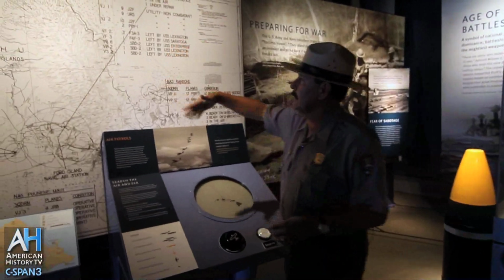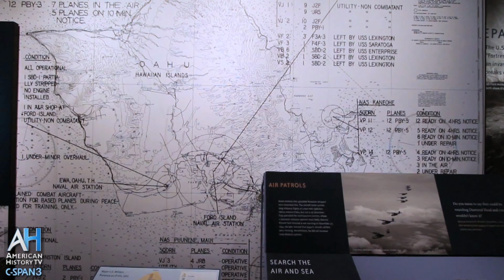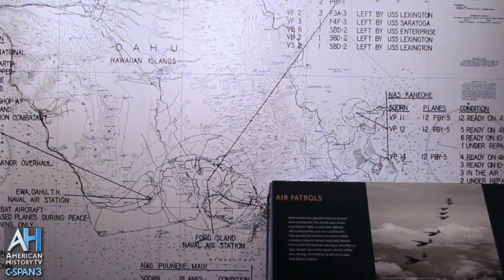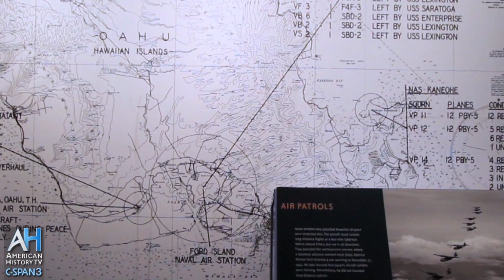This map shows some of the air defenses on Oahu prior to 1941. It was believed that the idea of attacking Oahu would be impossible by any enemy. But the advance of aircraft and aircraft carriers made that a very probable prospect.